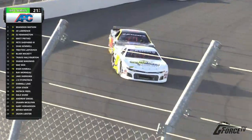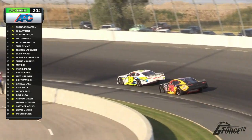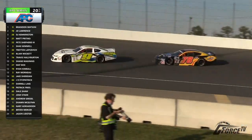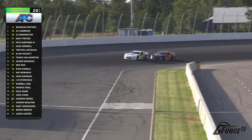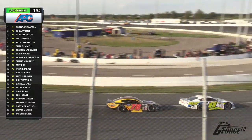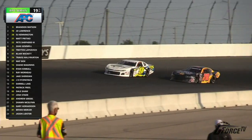55 laps now go on the scoreboard. 20 to go here in the Dayco 75, presented by Pennzoil, and it's the Pennzoil driver in that second spot that is flexing the most muscle. He's staying tight with Brandon Watson, and maybe looks as though he might have the faster car. You wonder, did locking up those tires affect Brandon Watson on that previous caution? You do have to wonder, and we may just find out as this race goes on.